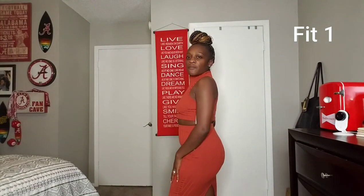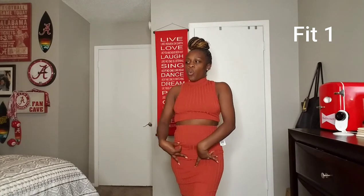So that is one outfit. Now I have the same exact color, but in black. And I'm going to show you guys that. Then I'm going to show you the jeans. I only got two outfits and one pair of jeans. So I'll be back with the black outfit just like this.